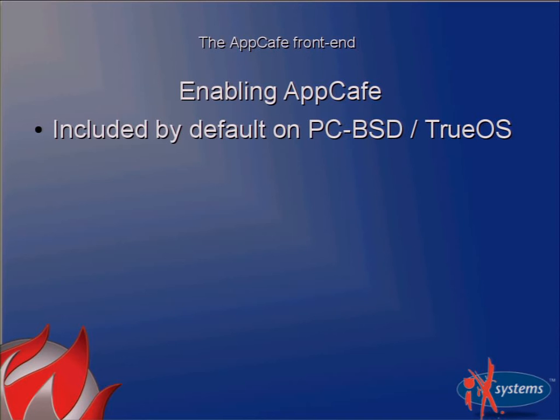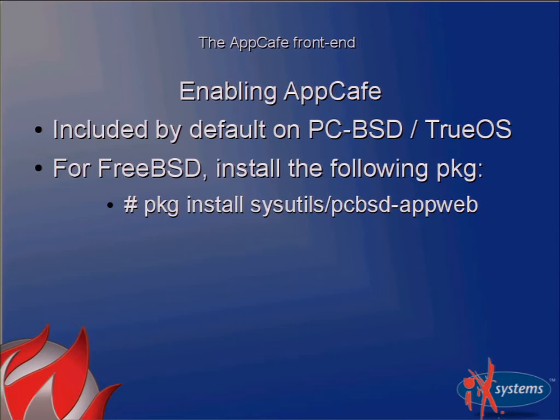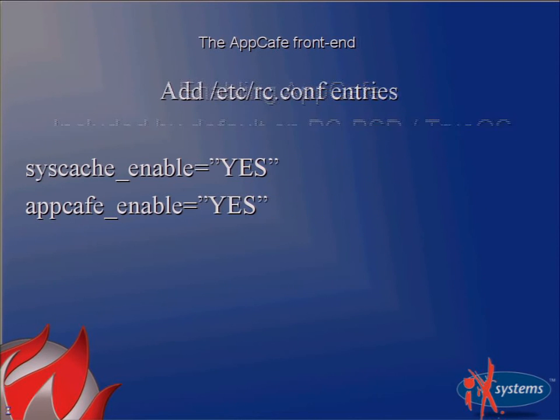So enabling the system is actually pretty easy. Of course, if you grab PC-BSD or TrueOS, it's turned on by default, so it's very easy to use, although TrueOS will prompt you if you want it on or not. For FreeBSD, we actually have it in the package system already. So you can just grab sysutils, we call it PC-BSD AppWeb, and that's ready to go on FreeBSD 10 and whatnot at the moment, whatever it built on in the cluster.